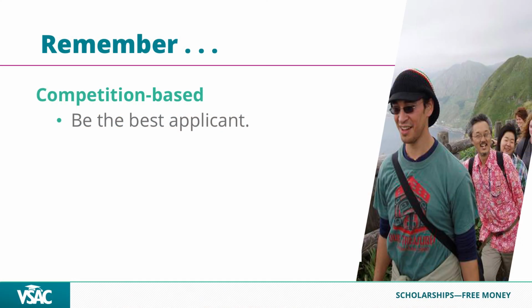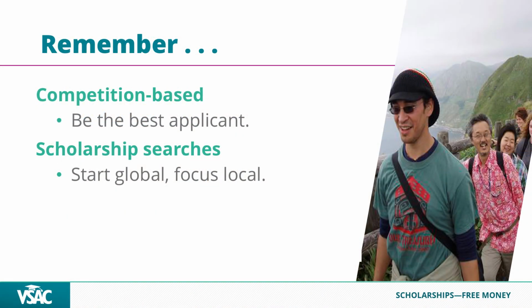And finally, remember, this process for applying and getting chosen for scholarships is competition-based. You have to show that you're the best applicant. When students ask me if neatness in spelling counts, well, of course it does. And so you want to make sure that you have someone read your essays or things that you're submitting. With scholarship searches, you can start globally, but make sure to keep your focus local so you can find those scholarships you're most able to receive.